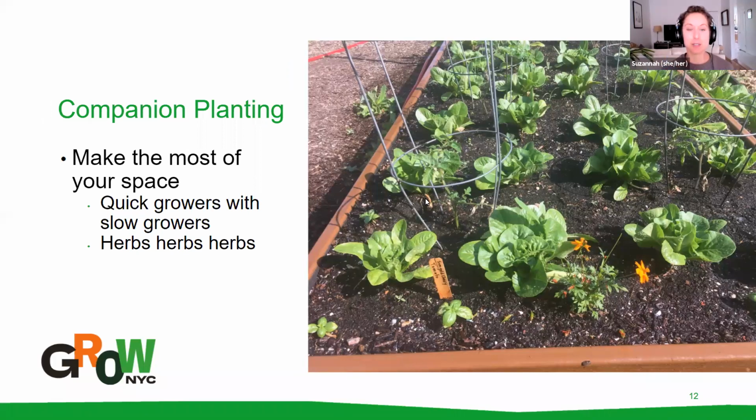Okay, so Eve sort of touched on this a few minutes ago, but we're gonna talk a little bit more about companion planting and interplanting. And it's really all about making the most of your growing space to maximize your harvest. And I think this is really easy for growers in New York City to understand, especially because every square inch of your apartment counts. So it's true as well in the garden, where you really want to make the most use of the space that you have, like down to the square inch if you can.